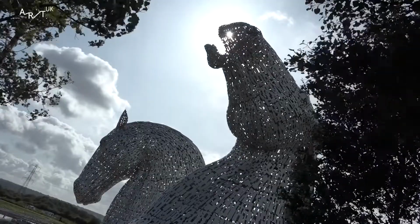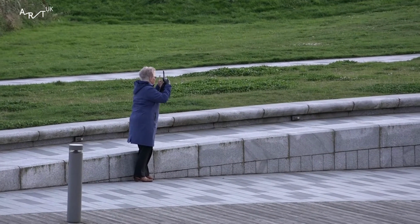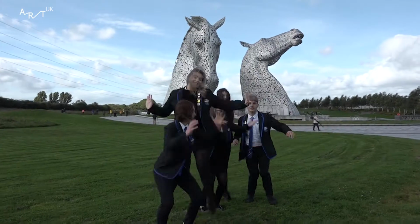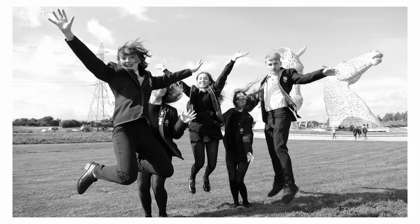When I seen it, I thought it was cool. All I know is my granny would be jumping to go with all of her friends to the Kelpies for the day, whereas if I was going out for the day with all my pals, I would not pick the Kelpies. I don't really think it's traditional because, obviously, I've never really seen anything like it before.